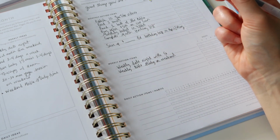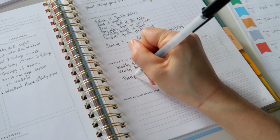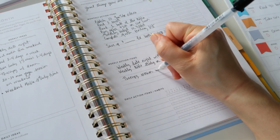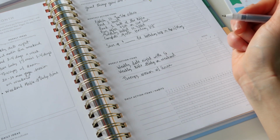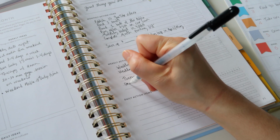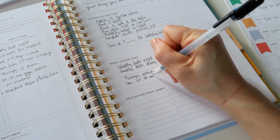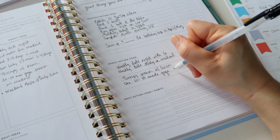Moving into the weekly action items, I didn't think that there'd be that many things on here. Like last month, I only had 4, so I have everything filled out, and I really think all of these things are doable. Some things that are returning are the weekly date night and Bible study. New things I'm adding is that I want to do my therapy every single week with Anna, so that's just there to hold me accountable to showing up fully for that.